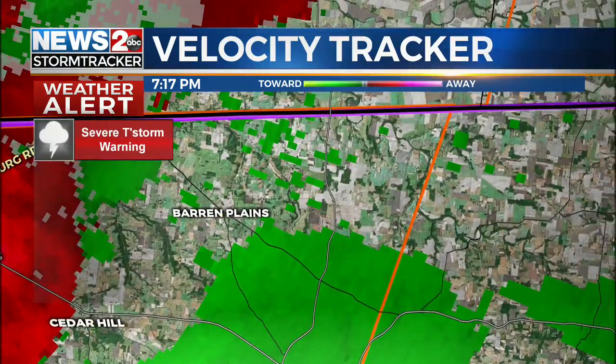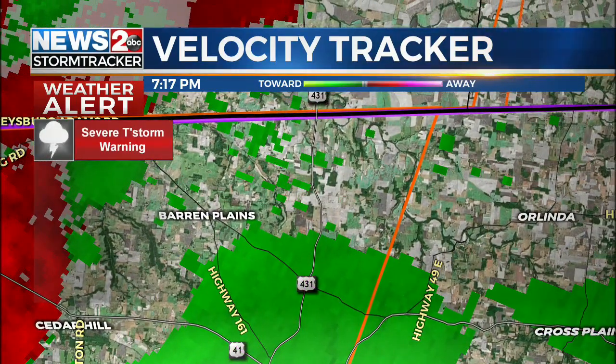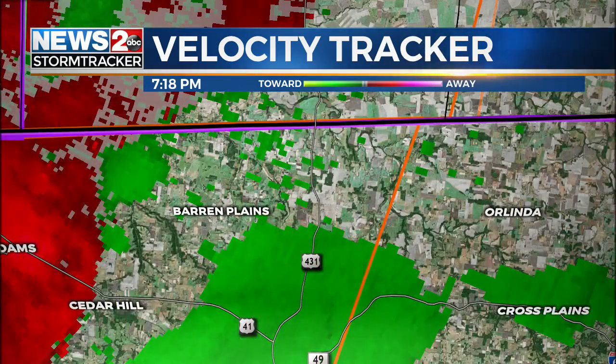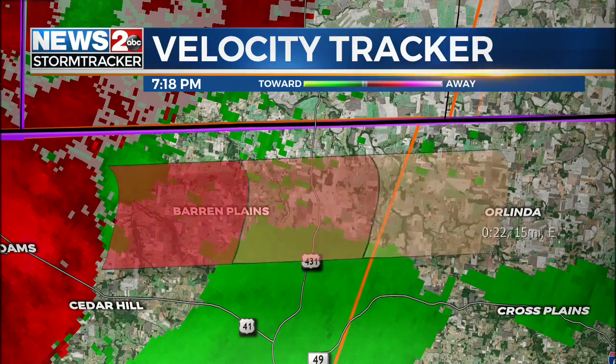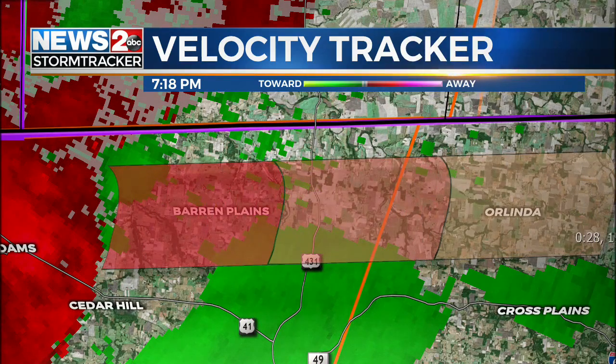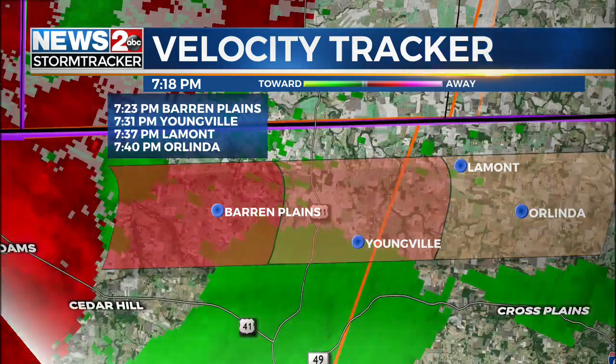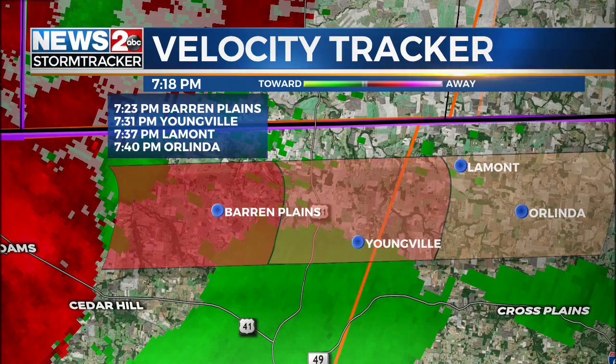And we just got a severe thunderstorm warning now for Warren, Allen, Simpson, and Barron and Logan counties as well. I'll clear that out and get to it in just a second. But first, I got to talk about this tornado warning because this is super important. It is moving really quickly, which means if this holds together, the signature, it's going to be in Orlinda at 7:40, Barron's Plains 7:23. Folks in Barron's Plains, you need to take your tornado precautions now. You don't have much time here, folks.